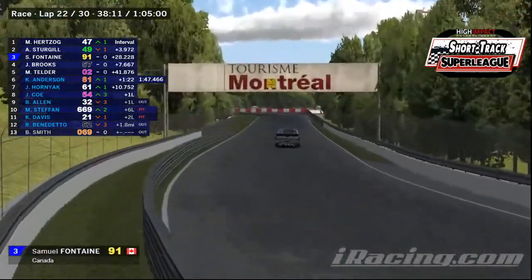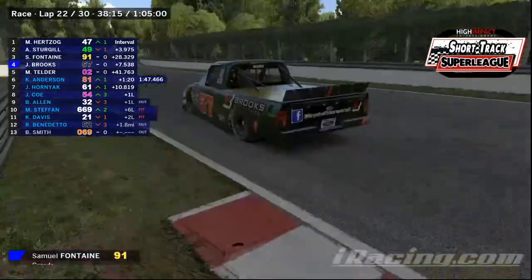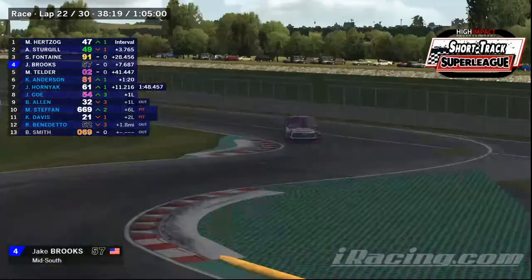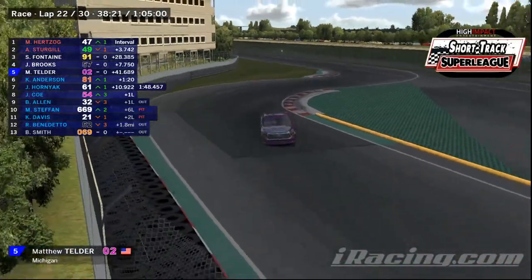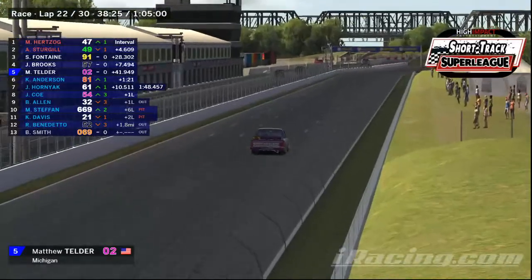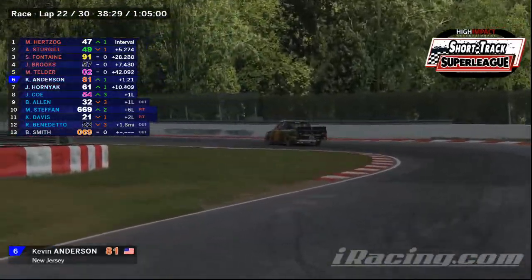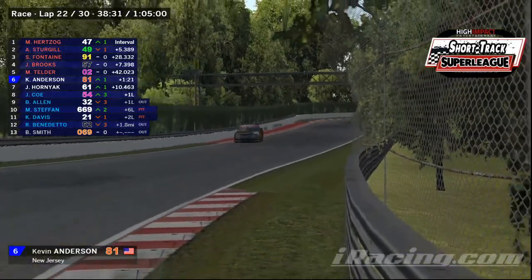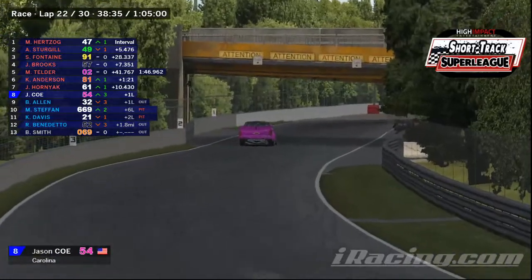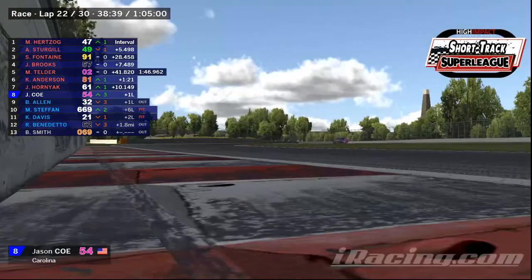Samuel Fontaine in the third position, 28 seconds behind Sturgill. Then it's 7 seconds further back to Jake Brooks. And it is 41 seconds further back to Matthew Telder. Once again, hard on those sausage curbs. Kevin Anderson is in 6th. Jeff Horniak still in 7th. Jason Coe still running in 8th. And I do believe that Allen is out.